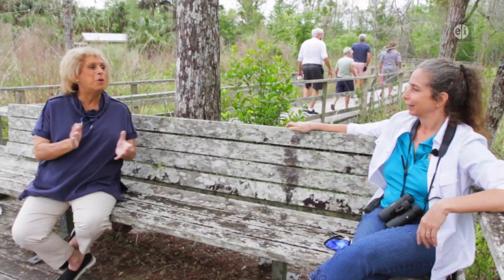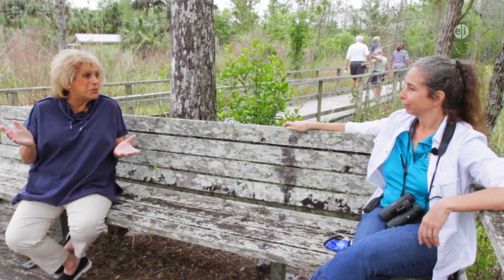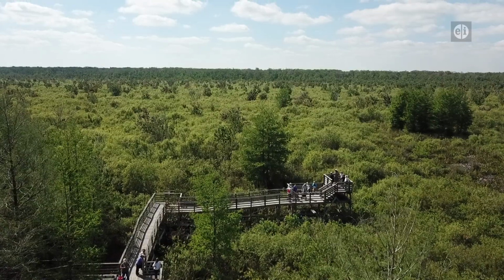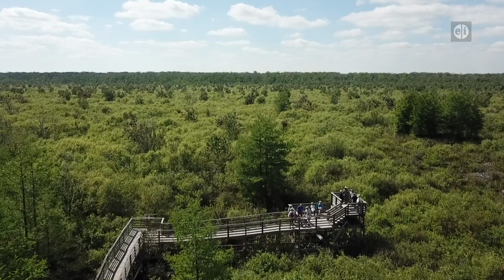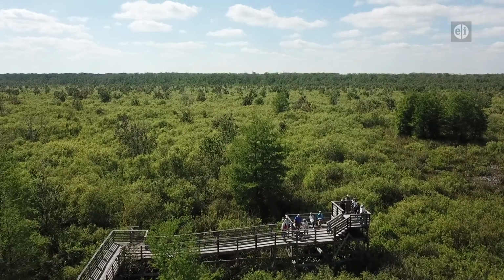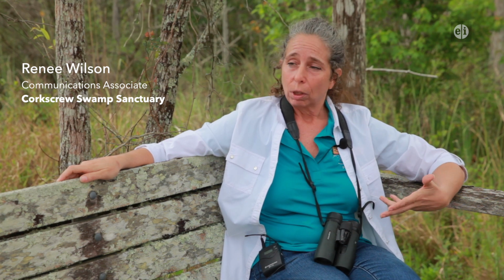As a great book once said, Renee, in the beginning, and here we are at Corkscrew Swamp Sanctuary. I think we found a bit of heaven here, haven't we? I can only agree. This place is special, and a lot of people thought about that many years ago when the sanctuary was established. The sanctuary was established in 1954 by the National Audubon Society because they wanted to protect it from logging.